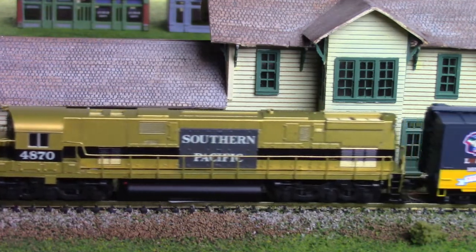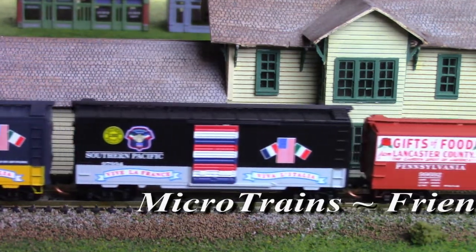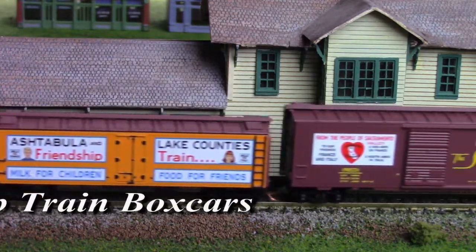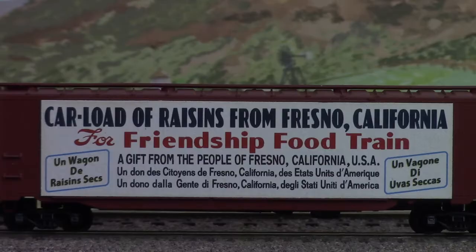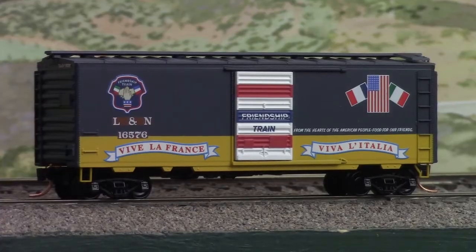And finally, Friendship Train boxcars from Microtrains. Part of a charity project in 1947, over 250 cars like these were collected from across the United States. Filled with food and clothing donated by American families and communities, they were part of a massive relief effort to help refugees in France and Italy, left destitute in the aftermath of World War II.